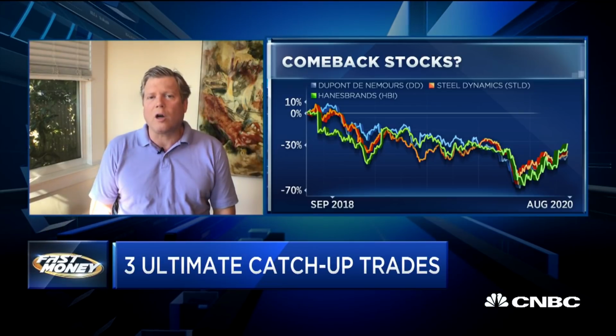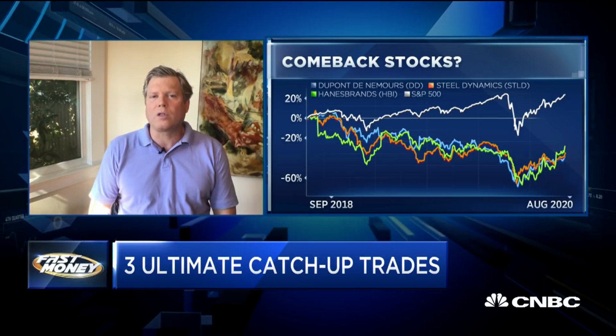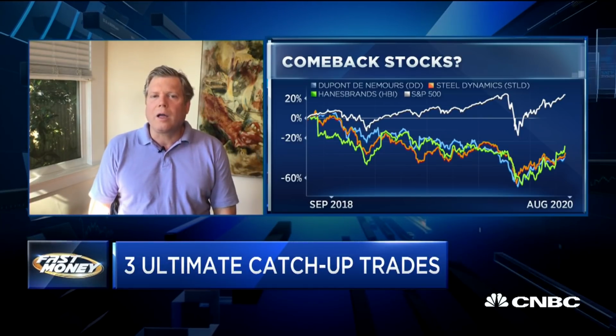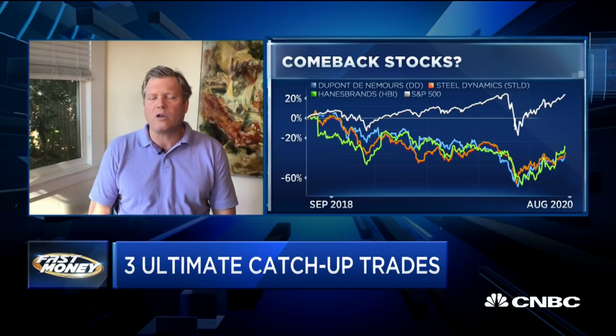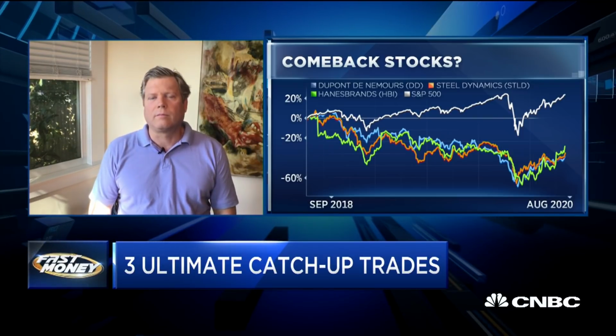The final chart is the same comparative chart of these three stocks, but it shows the S&P 500. So here on a 2-year basis, these are tremendous laggards, but they are killing the market since the March low and are killing the market today. More to come, I think, to the upside for each of these, and there are others. Carter, thank you, as always. Carter Braxton Worth of Cornerstone Macro.